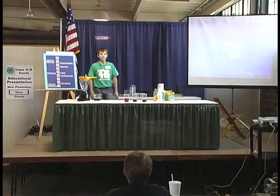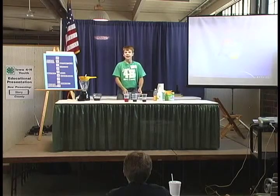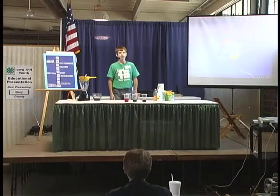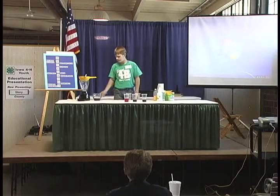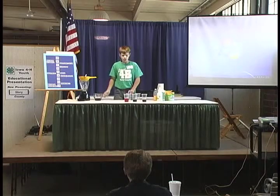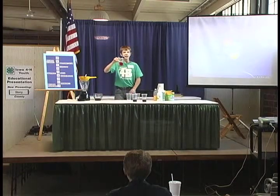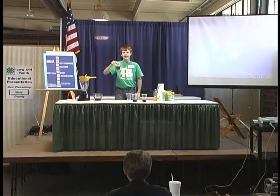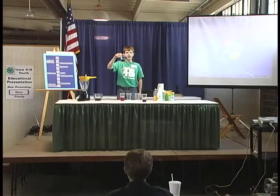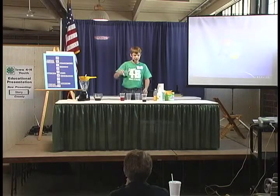We can tell if a substance is an acid or a base by using an indicator. An indicator is a chemical that changes color when it comes in contact with an acid or a base. So our cabbage juice is an indicator. When we poured the vinegar into the cabbage juice, it turned red, indicating it is an acid. When we poured the laundry detergent into the cabbage juice, it turned green, indicating it is a base.